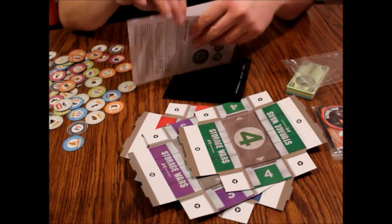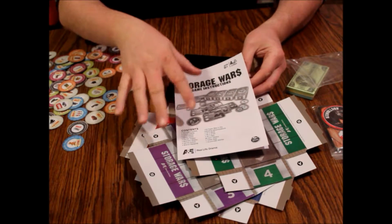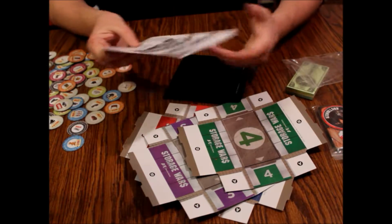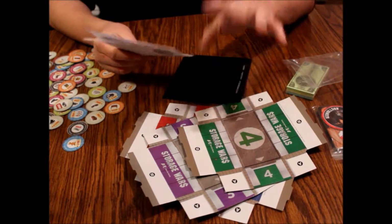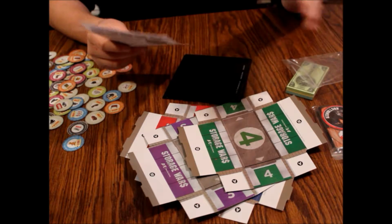It's got the rule book in it. It's got your contents sheet, so you know what's supposed to be in here, which is nice. Even it breaks it down by the bills. So let's go through this because that's the whole point of the show. It is to see what's inside.